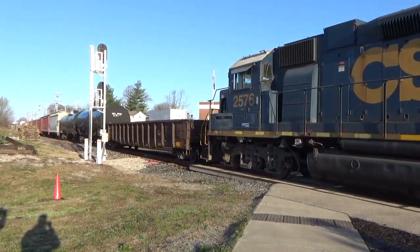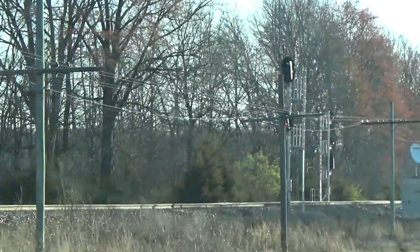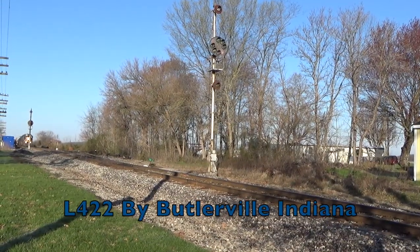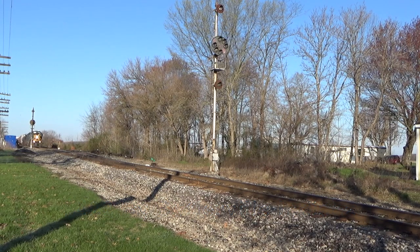Good morning in North Vernon, Indiana. Well, we were in North Vernon. Now we're heading to Butlerville, Indiana to chase L422. We started our chase in North Vernon. Now we're here in Butlerville, Indiana.